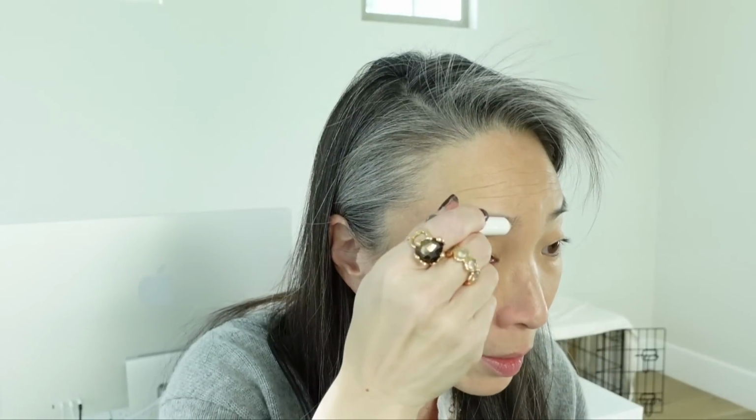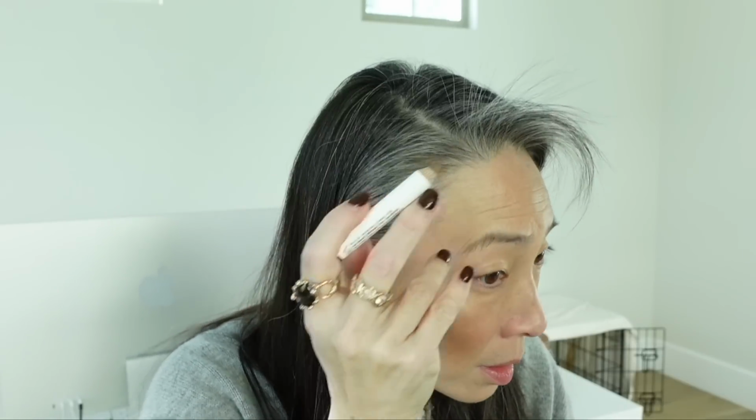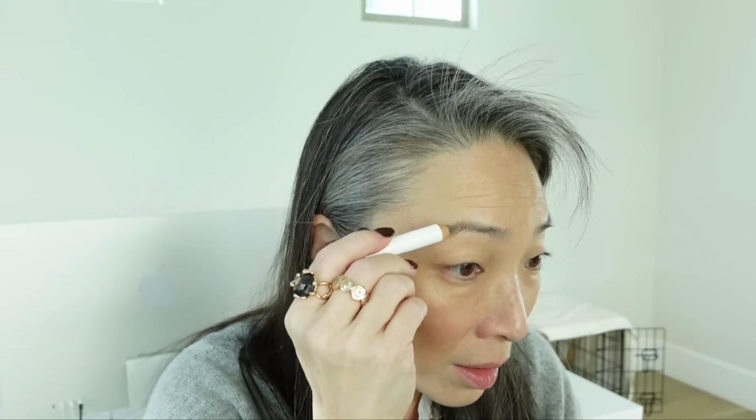Okay, for brows, I got my Jones Road pencil in gray. This is like the perfect soft touch. You just feel like you want to fill in a little bit, you know, but you don't want to get too crazy.